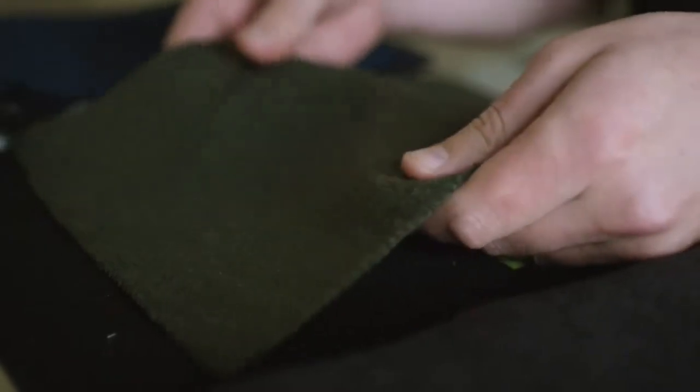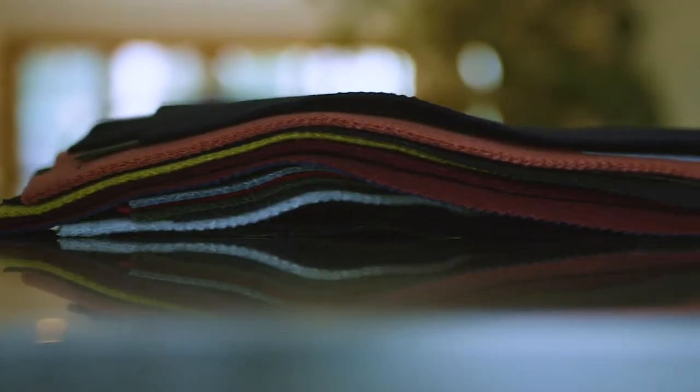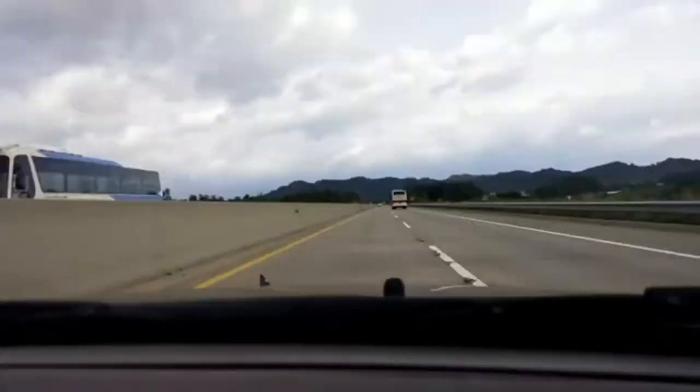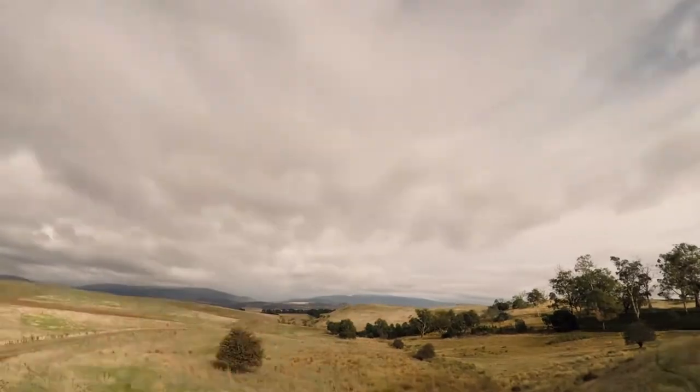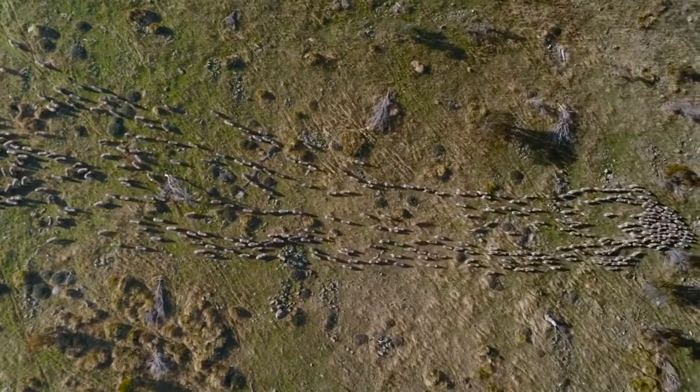To create the perfect shirt, we started with the fabric. We searched the globe for the ideal fabric, which led us to Australia and Merino sheep. Australian Merino sheep produce nature's finest performance fiber.